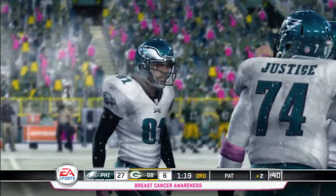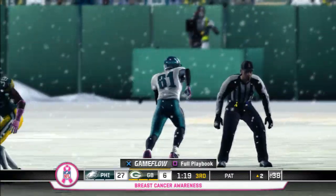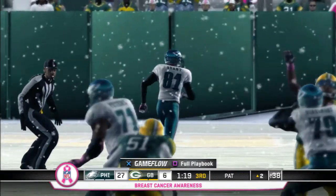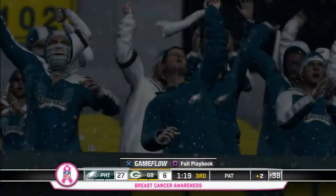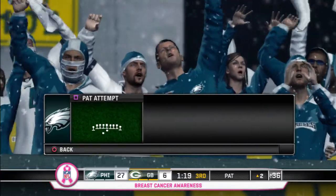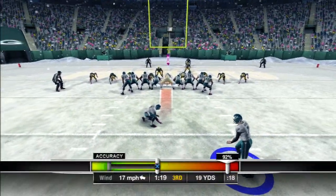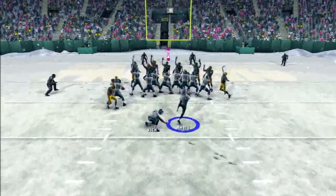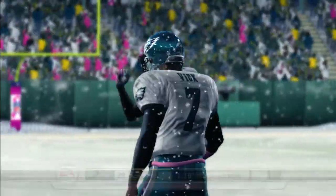What are you going to do? How do you defend that? That's just perfectly executed between a hot quarterback and a pretty good receiver. Akers is good on the point after.